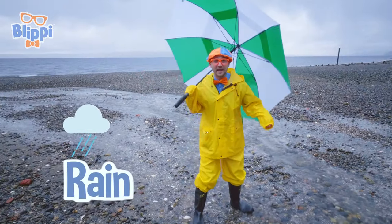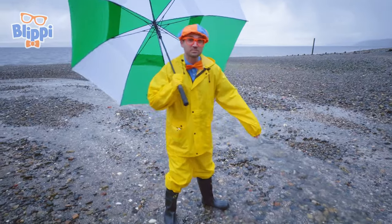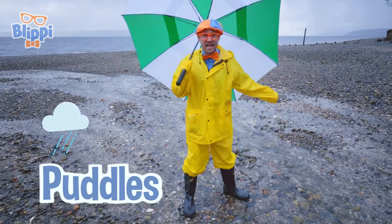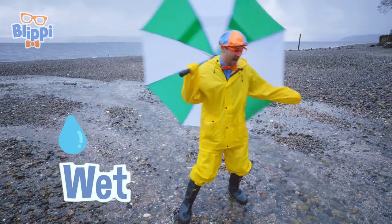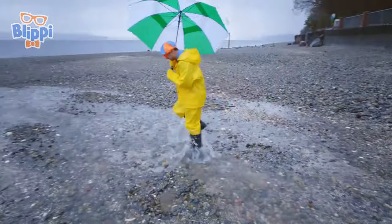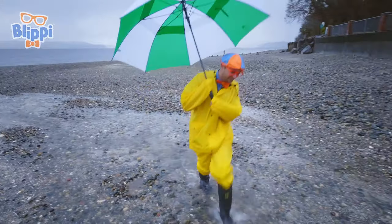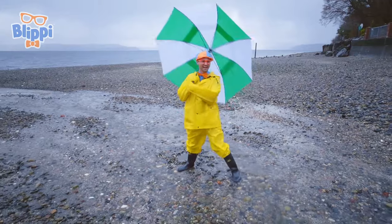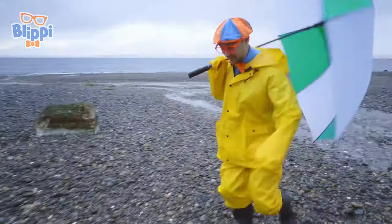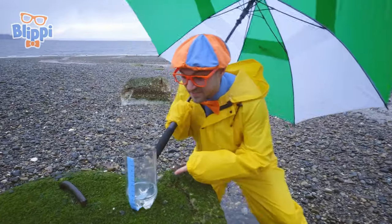The cool thing about rain gear is you can even splash in the puddles and streams that were created by the rain, and you won't even get wet! Woohoo! Hey, check it out! Look back here! Wow! Do you see this?